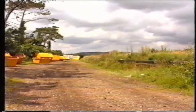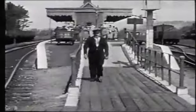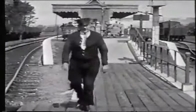All the station buildings have long since been demolished, yet the platform remains hidden amongst the choking weeds. Despite the isolated nature of the station, Merston Signal Box was the only one on the island to have the luxury of wheel-operated level crossing gates.